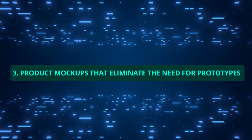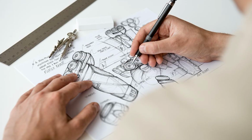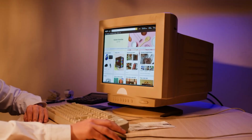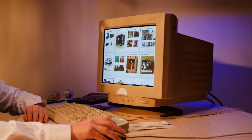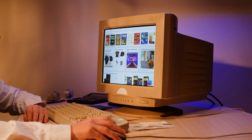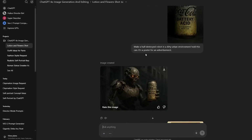Third, product mock-ups that eliminate the need for prototypes. Ever needed to visualize how your product would look in real-world settings? This used to require physical prototypes, professional photographers, and expensive software. Not anymore. The ability to generate realistic product placements in various environments is game-changing for entrepreneurs and marketers.